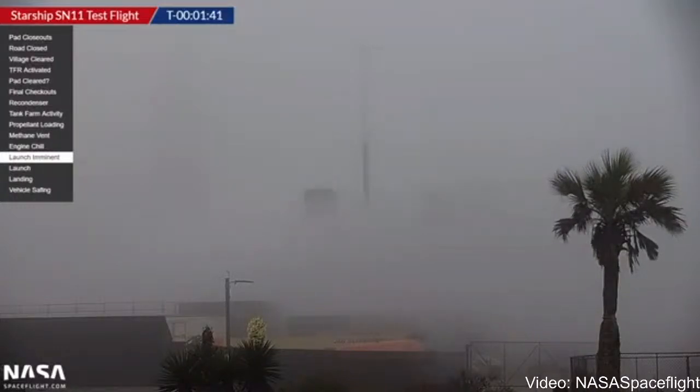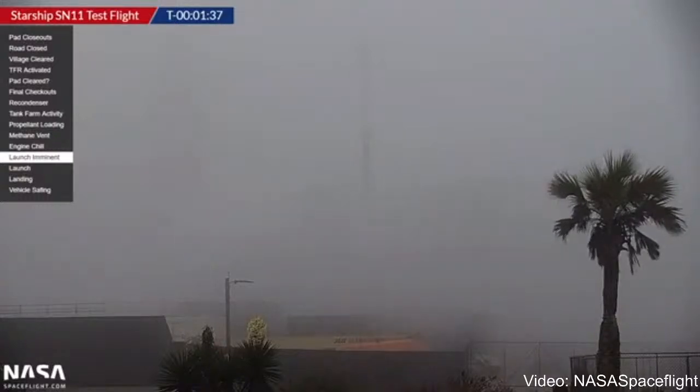I know. They are confirmed. We do have confirmation that everything is good. Propellant load is done at this time. The vehicle is in closeouts and getting ready for a liftoff about 1:40 from now. Okay. Well, there you go, 1:30.